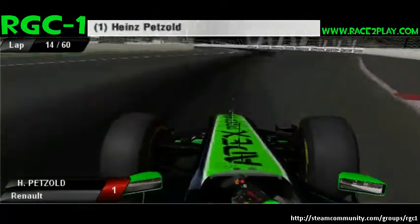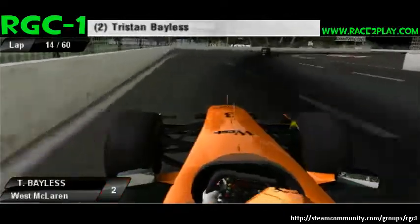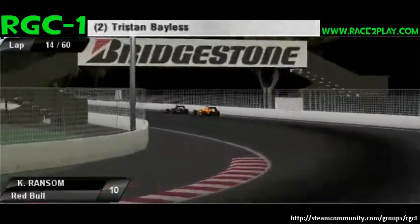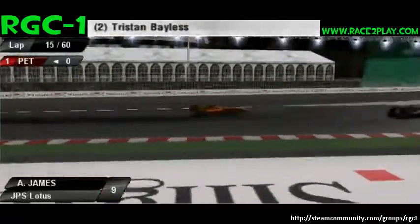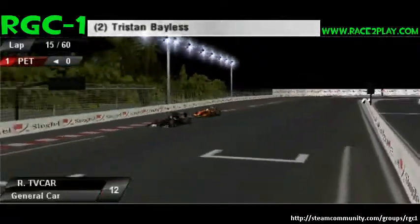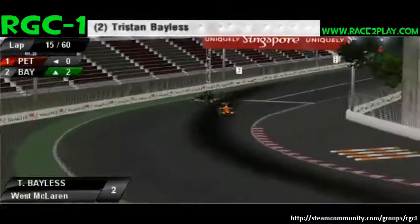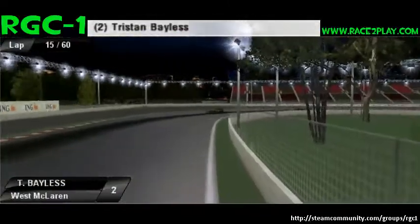Back live, Heinz Petzold. Out in front. Oh, Tristan's actually got it right there. While we were off investigating weird temporal anomalies, and I have somebody at the front door. That is a good sign. This door right here. And hopefully they won't make too much noise. Christian Bayless at the moment.